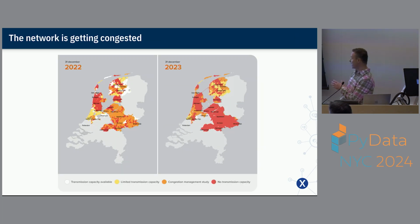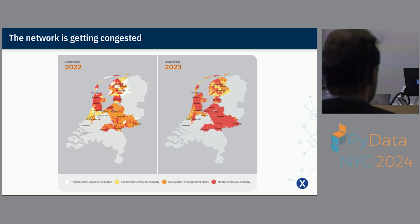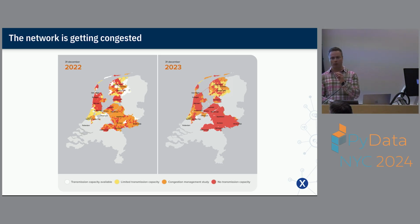Okay, so here's the current situation. Red means there is no more additional capacity to transmit electricity, right? In practice, that means we have to deny requests for installing solar panels, heat pumps, and charging stations for electrical cars. Not to ordinary houses, right? They always get accepted, but large corporations or groups of apartments, we just have to say no. There's no more space on our electrical grid. They're being waitlisted.